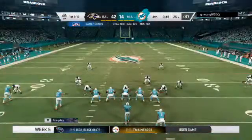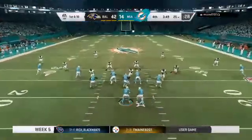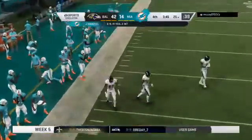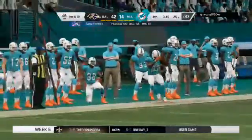First down, Miami, as they get set to start the drive. Trying to shake off the interception from the last drive. He'll look to throw. Looking left sideline, incomplete. Another pass attempt, another incompletion.